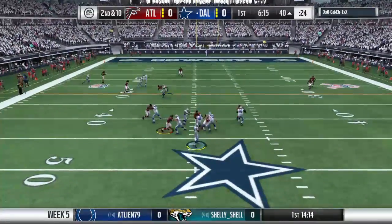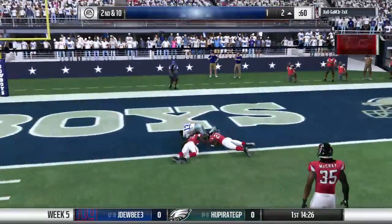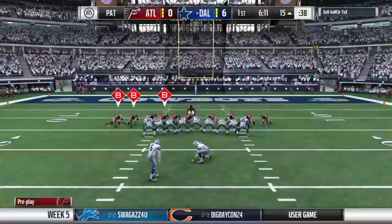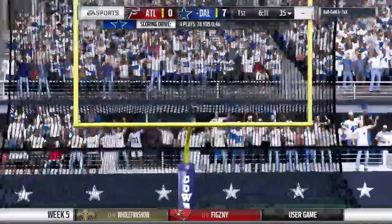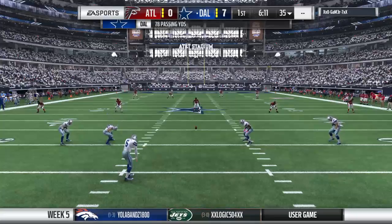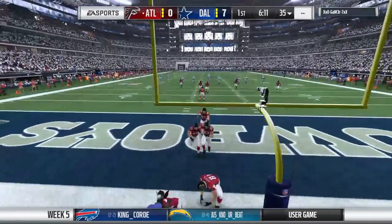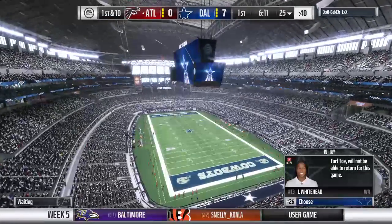Off the play fake, he'll look to throw. And he's going to find his man out of the backfield. That's complete. And he is into the end zone for a Cowboy touchdown. Their dangerous wide receiver, his third touchdown now on the year. And the Cowboys have taken the early lead. Bailey now to kick it away after the touchdown. And this will be a touchback as that sails over the end line.